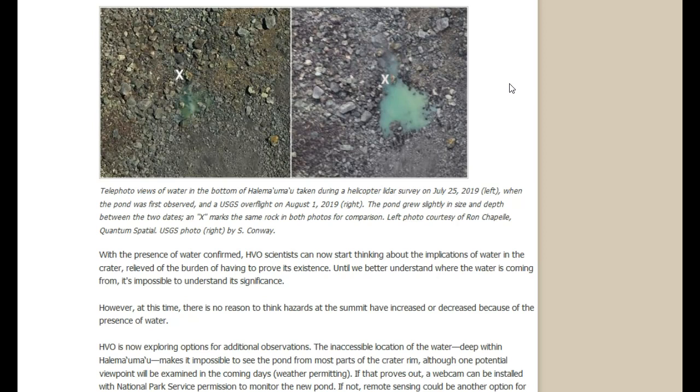So there might be more groundwater seeping into the caldera and underneath the caldera, which would be a bad sign because magma does not mix with water, guys. It becomes very explosive. So we'll have to keep a very close eye on this.